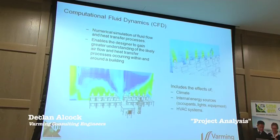Okay, I'm going to just mention a few words about CFD because it's been used quite a bit on project analysis. It's a method of simulating fluid flow and heat transfer processes in a space. It takes into account climate, internal gains from people, equipment, etc., and HVAC systems. So you can pretty accurately visualize airflow patterns, heat transfer from people and equipment, etc.